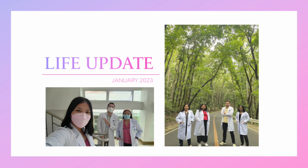All right, now for a life update. As of January 2023, I am a first-year radiology resident. So here, the horizontal photo of us in the hospital stairwell was on our first day as residents. And here on the right with all the trees are my co-residents, my co-first year residents. So this is us starting residency this month.